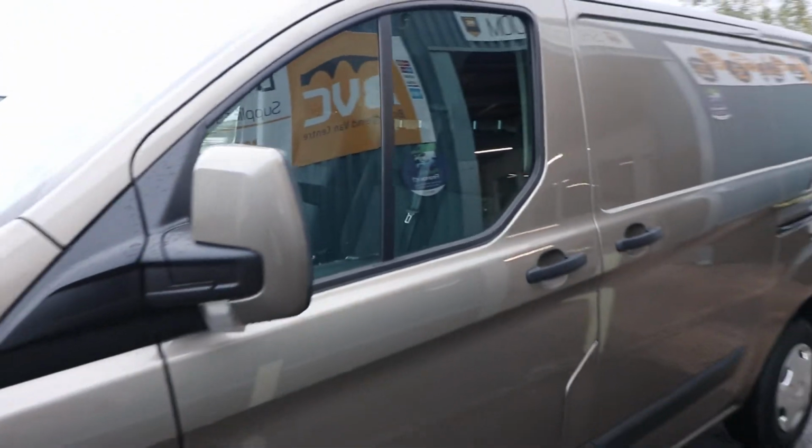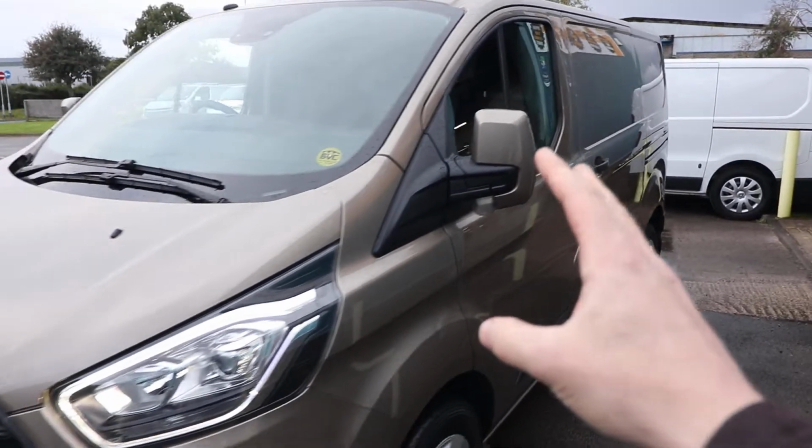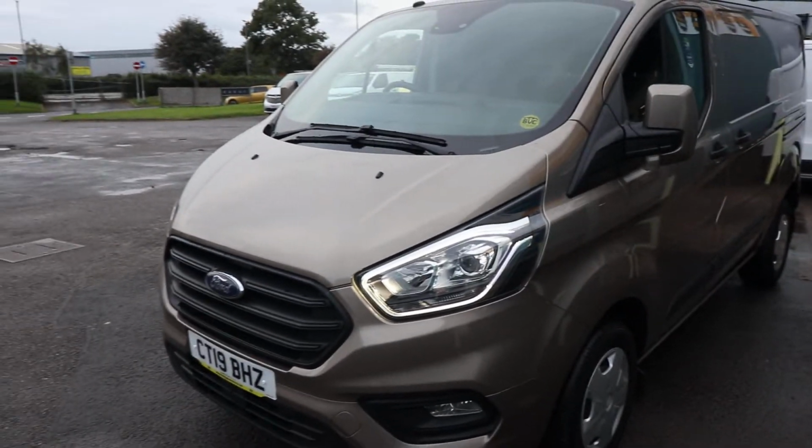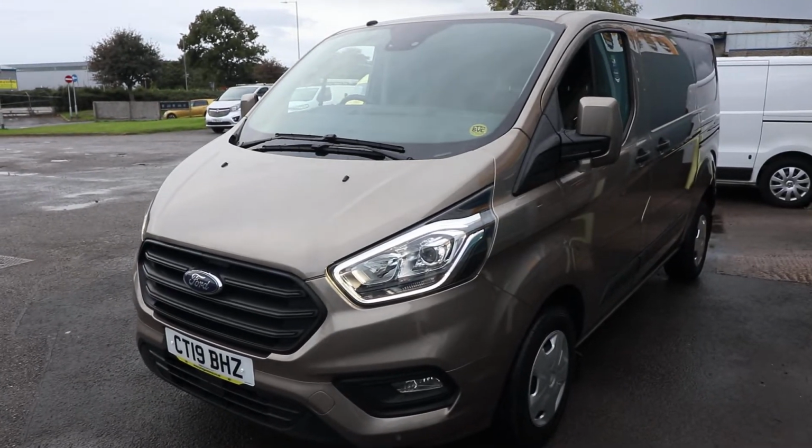Moving then around to the front of the van, you also get colour-coded front bumper and also colour-coded mirrors on a Trend, which does set the vehicle off very nicely.